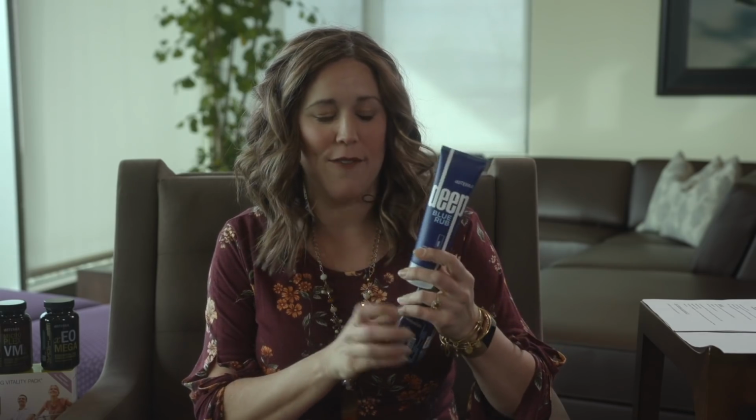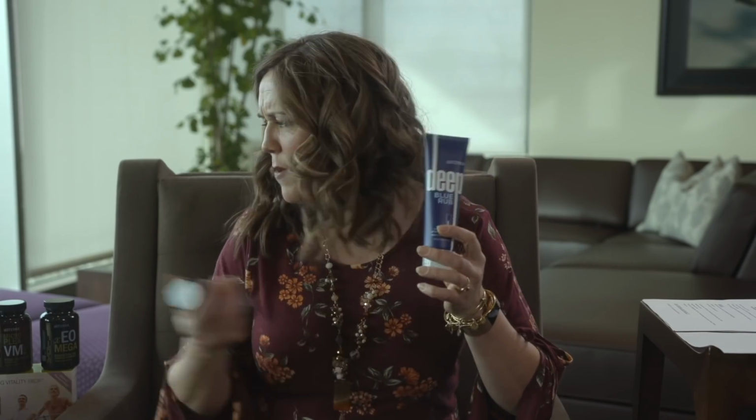And then this Deep Blue, they have this in oil or they have it in a rub. Everybody prefers different ones. I kind of actually like both depending on my mood and what hurts. I feel like this one feels a little bit more intense on my skin. And so if I'm feeling extra tired, I'll just use the oil. My husband personally loves this one, and we have it in the huge liter container, and he just goes through it like crazy.